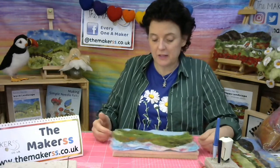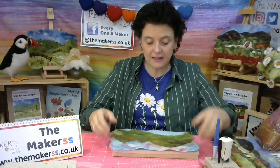Right, let's crack on with our landscape picture. What I will be covering today is adding details into the picture, which could be like a tree or a fence, or maybe a structural building. I will show you how you can add flowers. I will show you how you can make poppies.